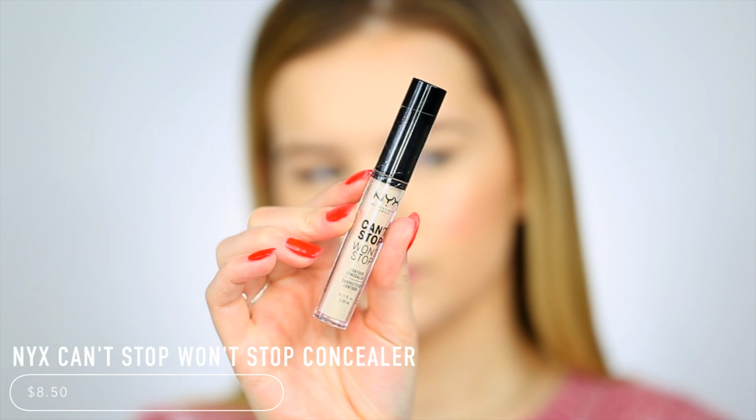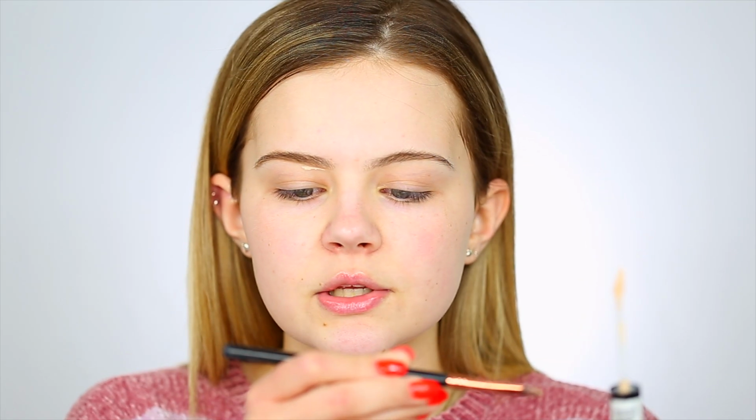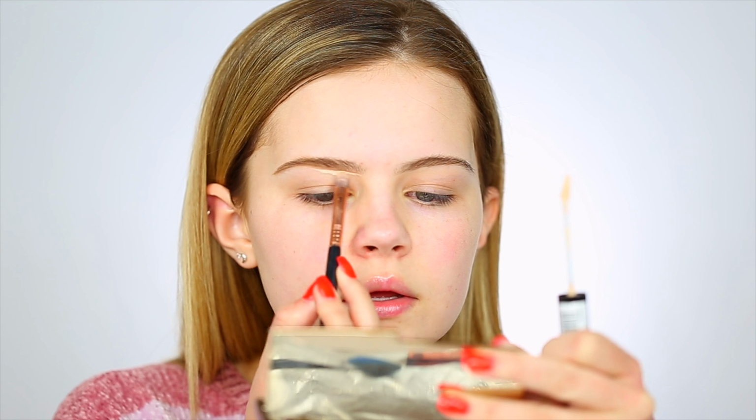Then what I like to do is take a concealer and carve out my eyebrows. I don't use a particular concealer. It just depends on my mood, what kind of concealer I'm feeling. But today I'm using the NYX Can't Stop Won't Stop Contour Concealer in the shade Alabaster. So I'm taking this concealer and I'm using an F70 concealer brush from Sigma, and I'm just going to clean up the bottom of the brow.